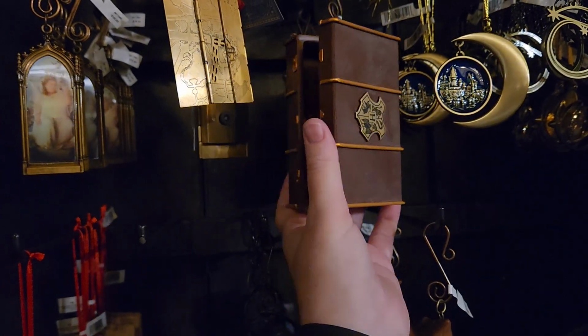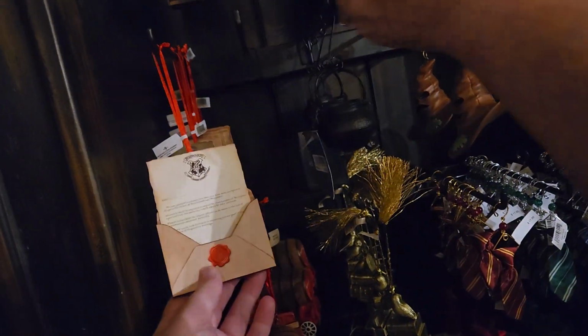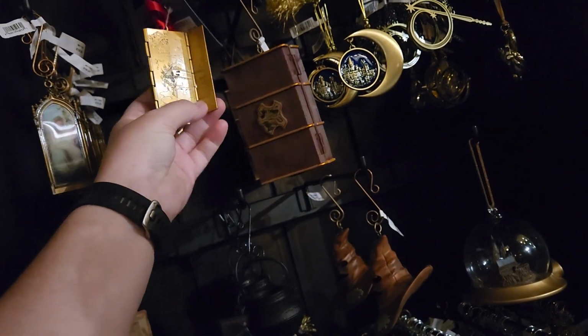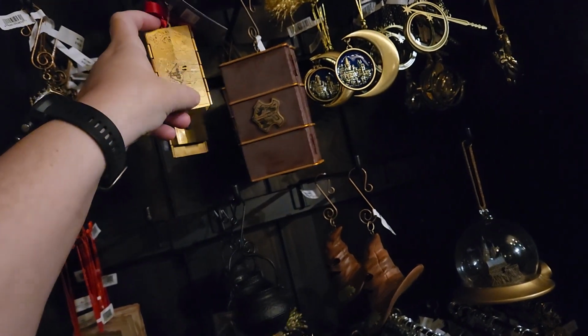Nothing is on it. This is all screen. It has a light on it. It's mischief managed map.